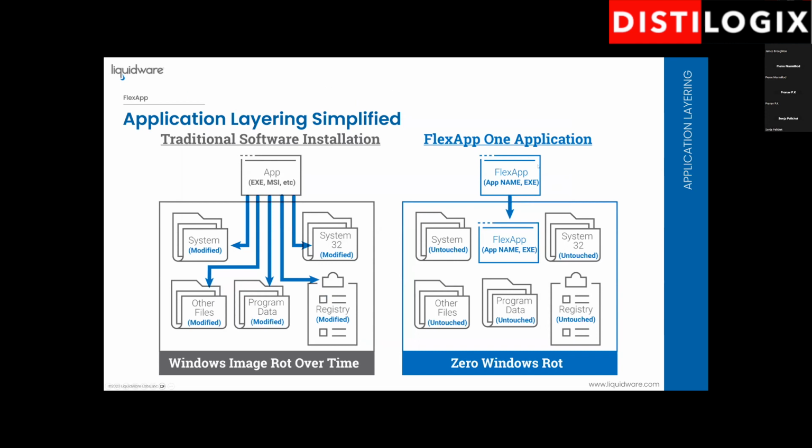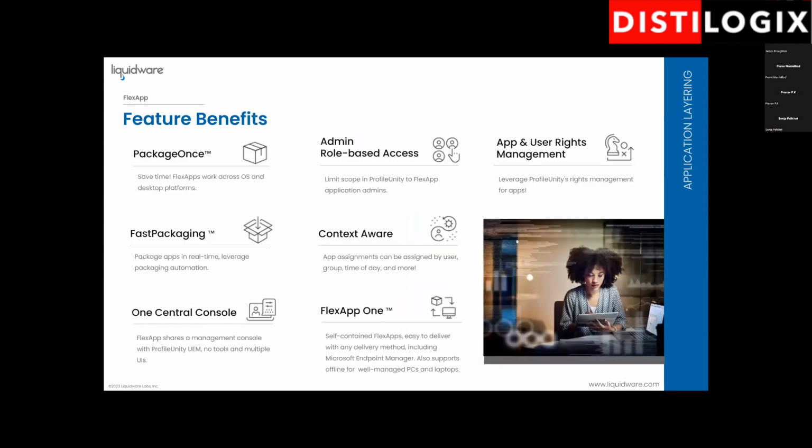When you're using FlexUp, it's only one VHDX you're mounting on the machine. If for any reason it's not mounting, then the application won't be mounted, and you won't get any impact on the master image, which is much simpler than when you have to install the application on your Windows machine and multiple files, programs or registries are touched, which won't be the case with the VHDX. All the benefits here are.